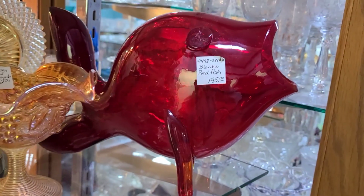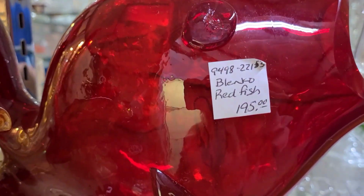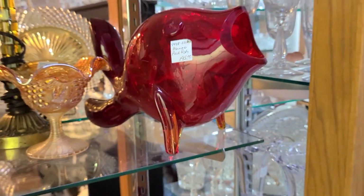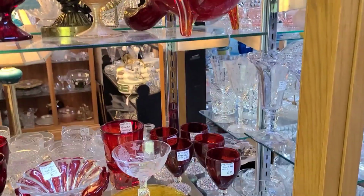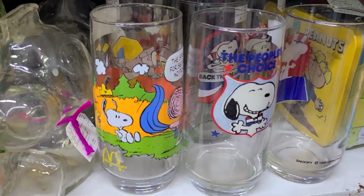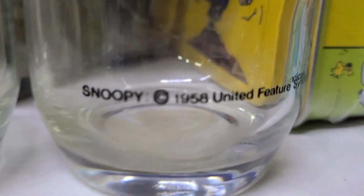And over here we have this fish, and it says Blanco, but I believe it's not Blanco. But there are several manufacturers who made a fish like this, and they're all relatively rare. So even if that's not Blanco, it's something rare. I don't know what the other companies are, though.